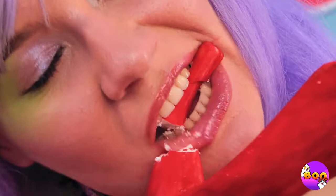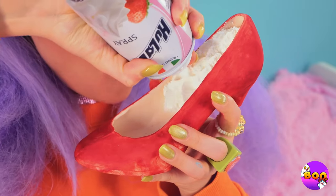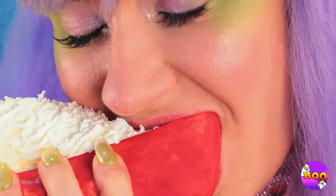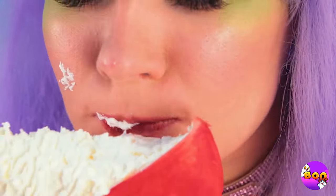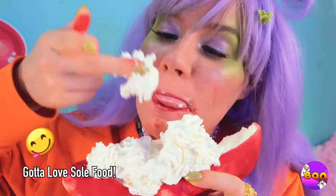Wow, chocolate heels. And this shoe can hold a whole lot of whipped cream. Now this is a treat you can really put your foot in. Just be careful where you step.